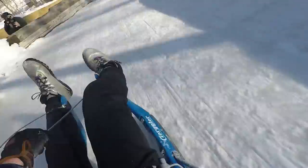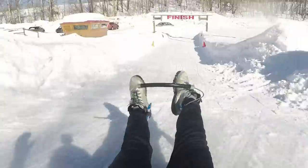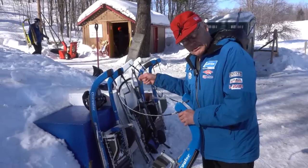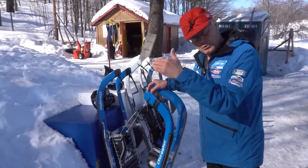The rein, we always have a rein. If I'm in a huge corner, a 90 degree corner, I'm going to put pressure on the kufen and pull on the opposite side of the rein. It's going to cause the sled to pivot and go through that curve.